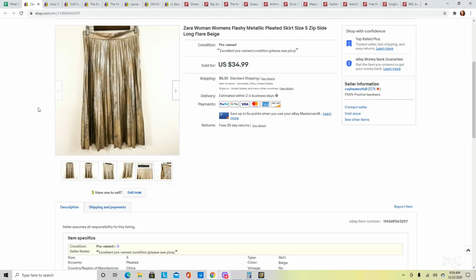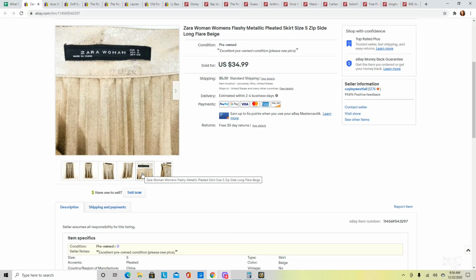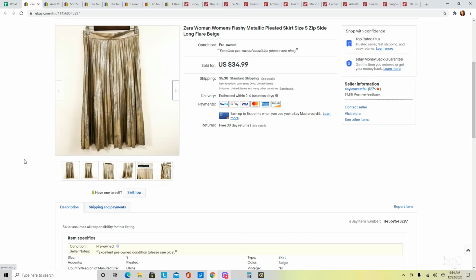This is just a pleated dress, and I thought it was really pretty. With Zara, I'm always able to look up the style number on the inside as well, so it makes it really easy to figure out what to sell the item for. Zara Woman, like this tag says here, is a line off of Zara, and from my research tends to bring a higher value than some of the other lines within Zara. So definitely keep your eye out for Zara Woman if it is a good piece. This one I had listed for $34.99 and it did end up selling at my full asking price.